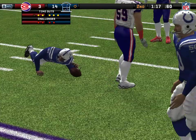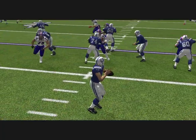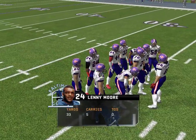Comes up to make the play at the 21. He'll be well short of the first down. Now here's the thing. The defense had all the guys covered who were beyond the mark. So it was up to the short man to make something happen after the catch, and he just couldn't do it.